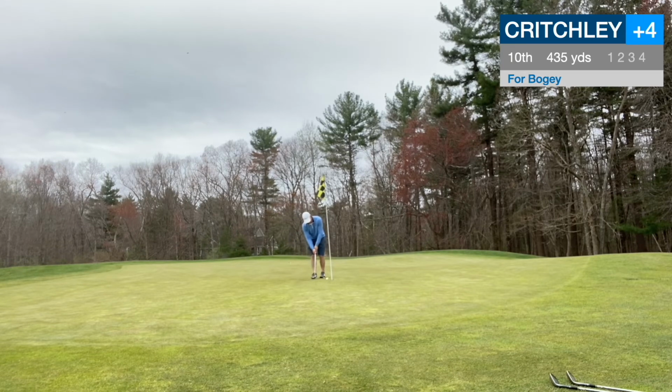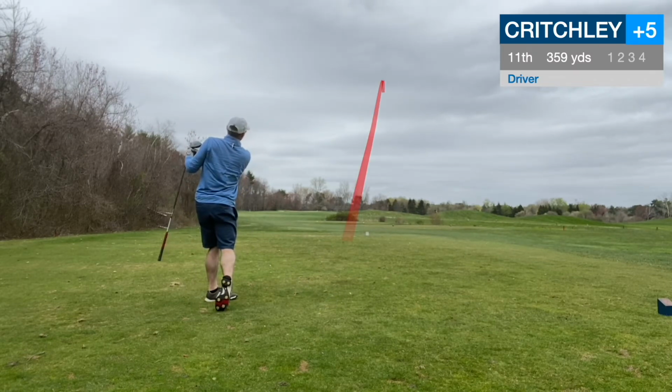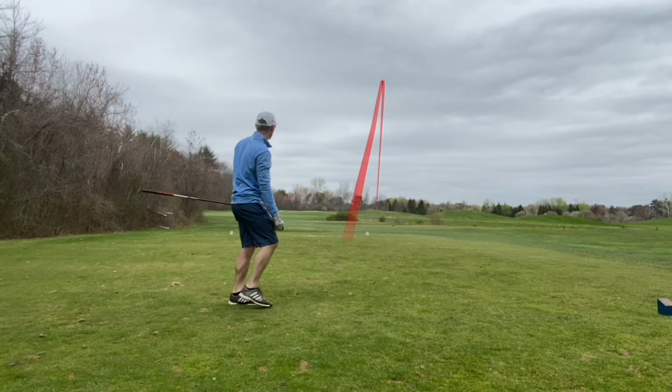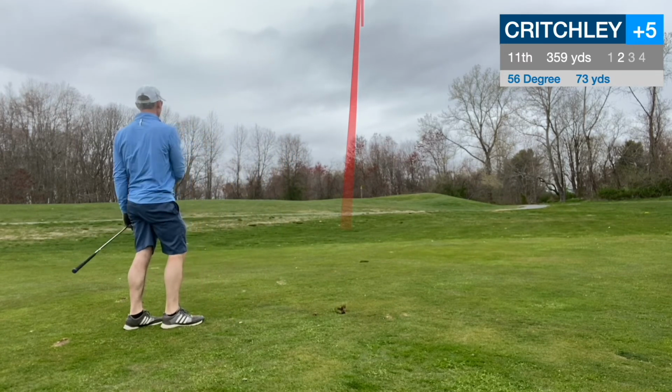And the number's getting up there. We're at +5, so breaking 80 is sort of the goal at this point. 11th hole. We're aiming up the right there. If we get a big draw, that's great. We stay in play. If not, we're in the other fairway. All fine with this. We only got 70 yards or so. Little choke down 56. You punch it up there.